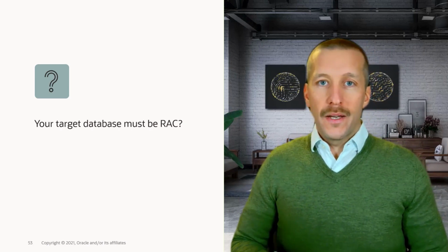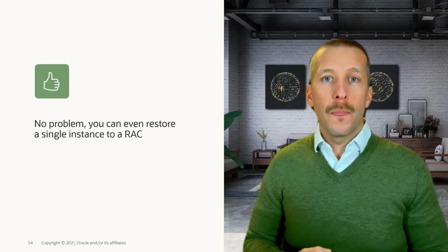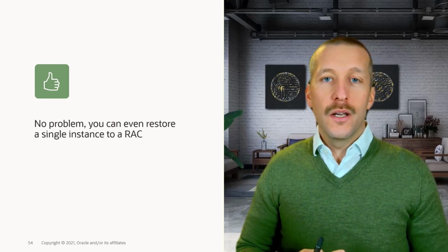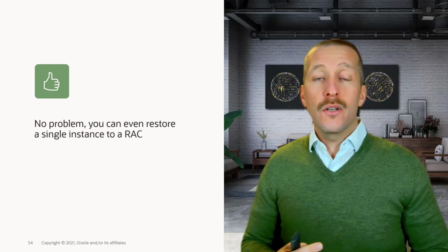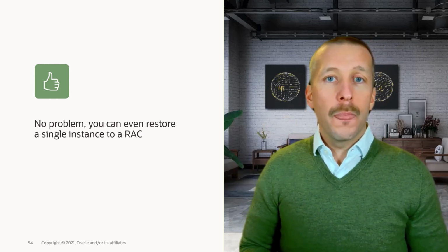What about RAC? What if your target database must be a RAC database? That's not a problem with RMAN Incremental Backups, because RMAN and RAC are good friends. You can mix and match. You can go from RAC to RAC with RMAN Incremental Backups, or you can even go from single instance into a RAC database. That is not a problem.